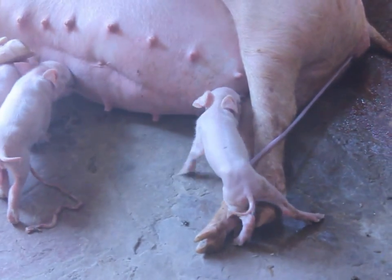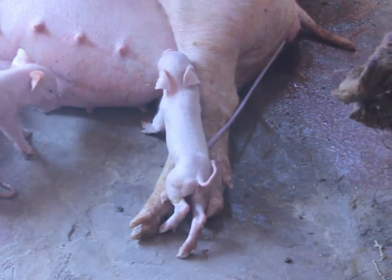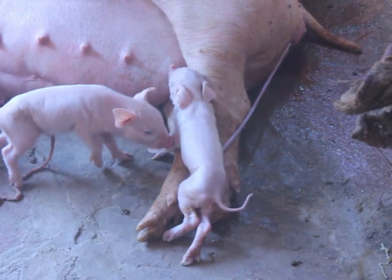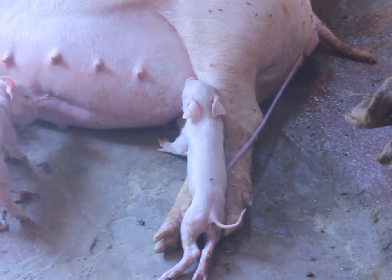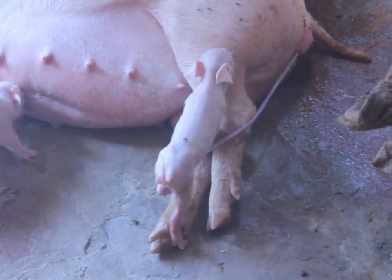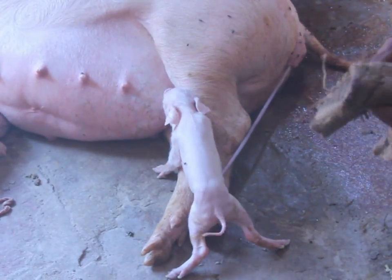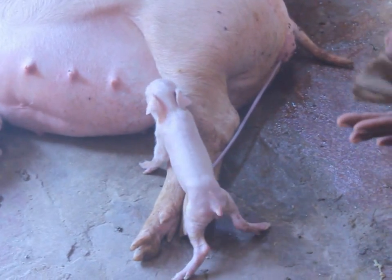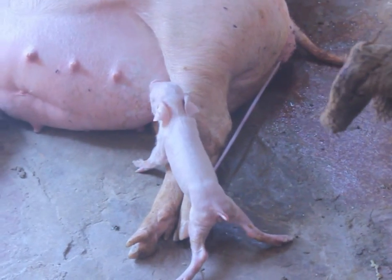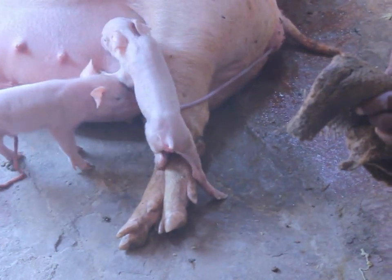As you can see, the fourth one is quite interested on its own. It's looking for the milk, so that's a good sign. That's a really good sign. And as is the case with any living being, the initial shots of the mother's milk are the most vital food they are ever going to have in the entire lifespan, so they should get that.